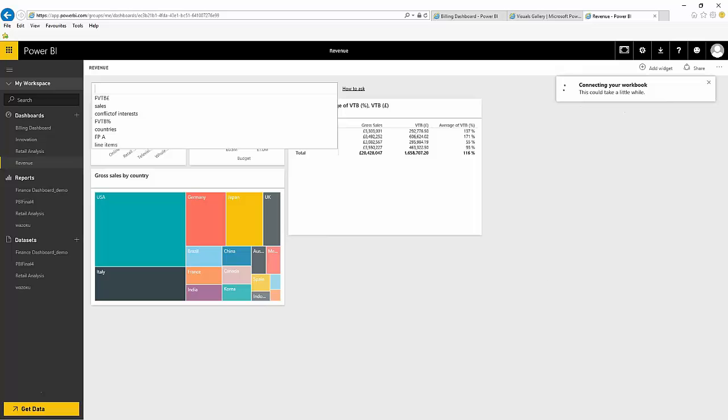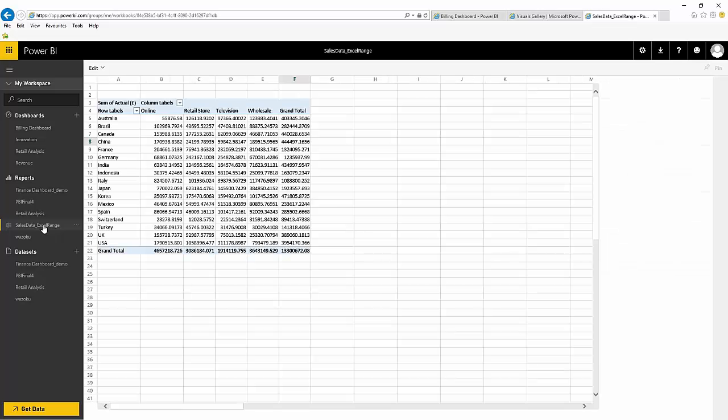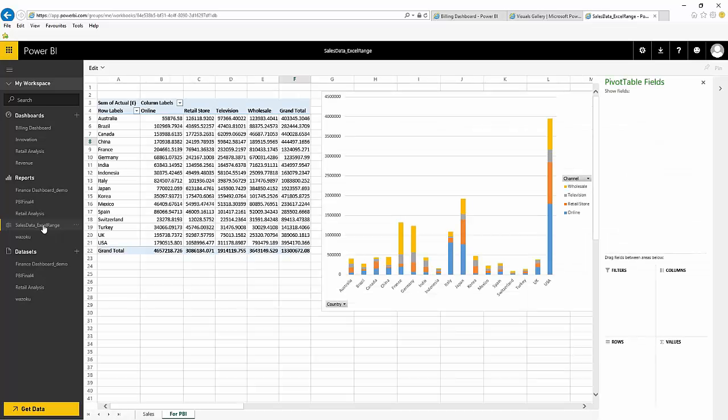Just give it a couple of seconds. It's connecting to that. And now you can see it's appeared in the reports on the right hand side. So if I click on this now in my browser, and obviously this works across all devices as well, you will hopefully shortly see my Excel spreadsheet and my Excel chart. And that's nice, right? I've got the ability here still to edit in Excel if I want to, or use Excel Online to make quick changes.